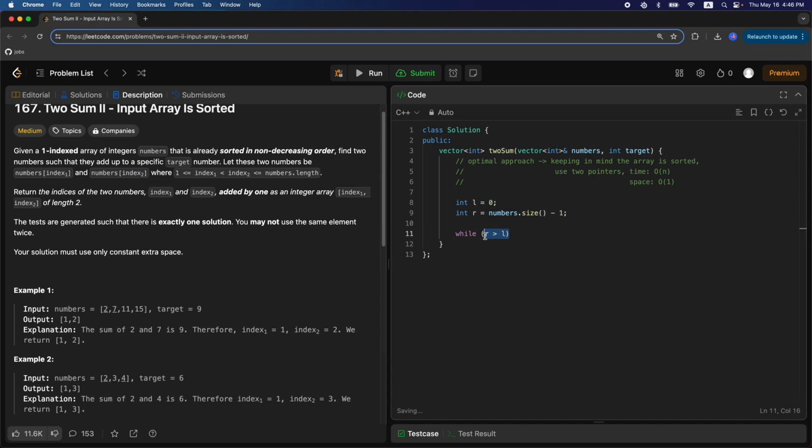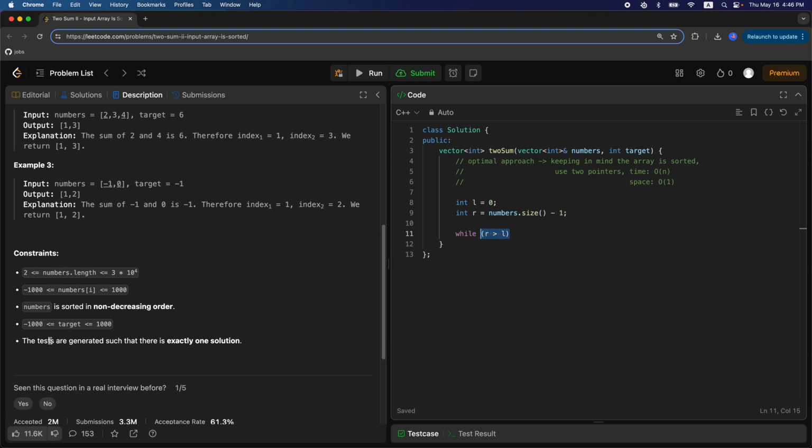Now, this is really just for safety. It says that the tests are generated such that there's exactly one solution always. So if it got to this point, we would pretty much be at the solution, since it's guaranteed to exist. But anyways, just an observation there.